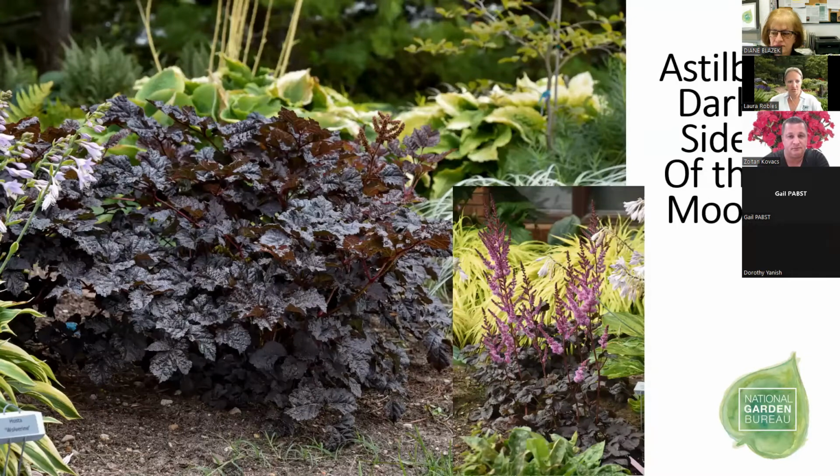So the next genus that I wanted to talk about is Astilbe, and this is actually a little bit of a sneak peek for what you can expect to see in the stores. This is a brand new variety that we're just introducing this year. There are a few retail stores that have this already this year, because we did do kind of a pre-release for some of our growers.